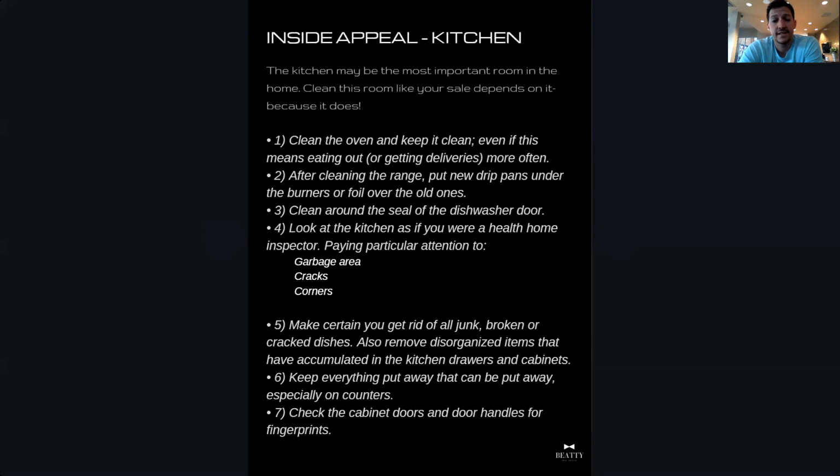Then we've opened ovens that look like they've never been cleaned before, but it was 15 years old. I mean, it's never been used before. It was 15 years old. You want to clean everything about it. You want to clean around the seals of the dishwasher. You want to look at the kitchen as if you were a health inspector.